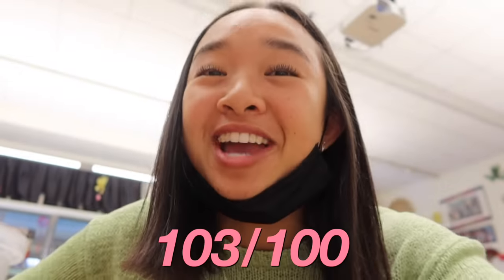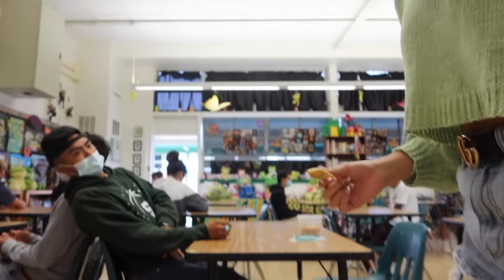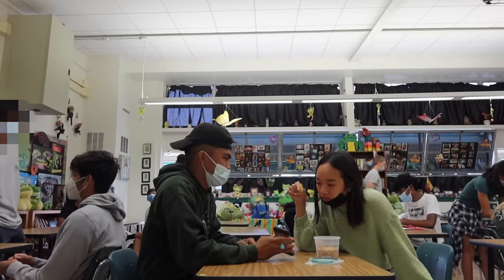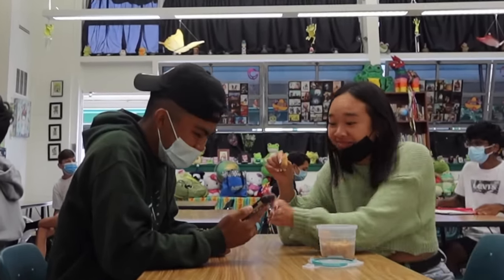Is it rolled? We actually took our first Spanish test last week. And guess what I got? 103 out of 100. Yeah, I think I know that one. Guys, I got a sticker for participating. I have frogs on them.